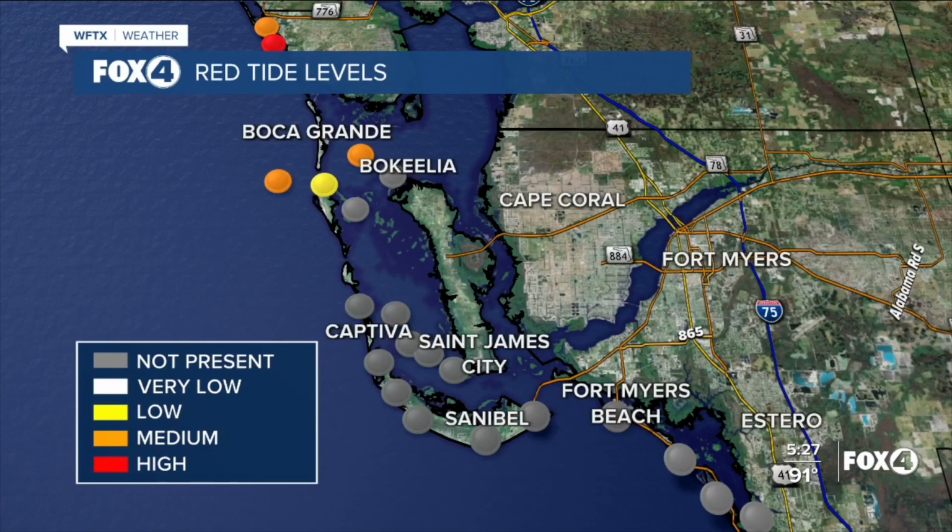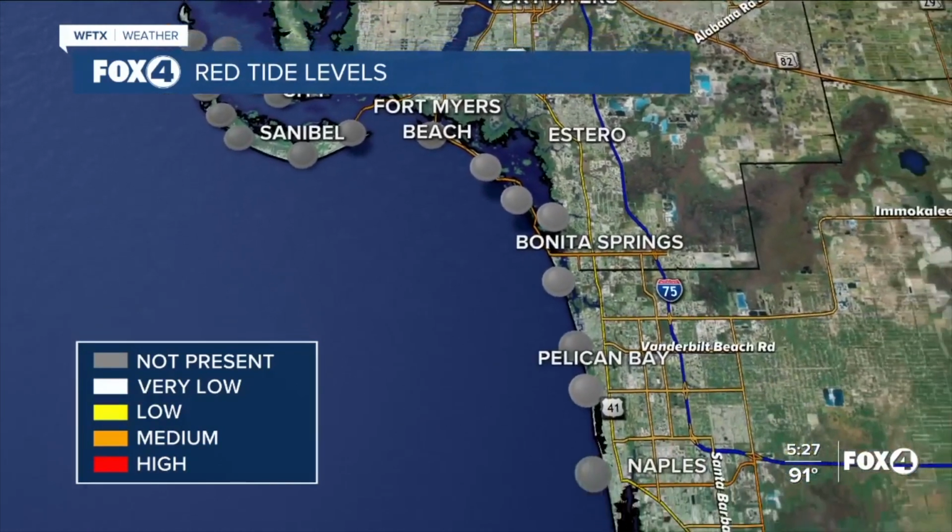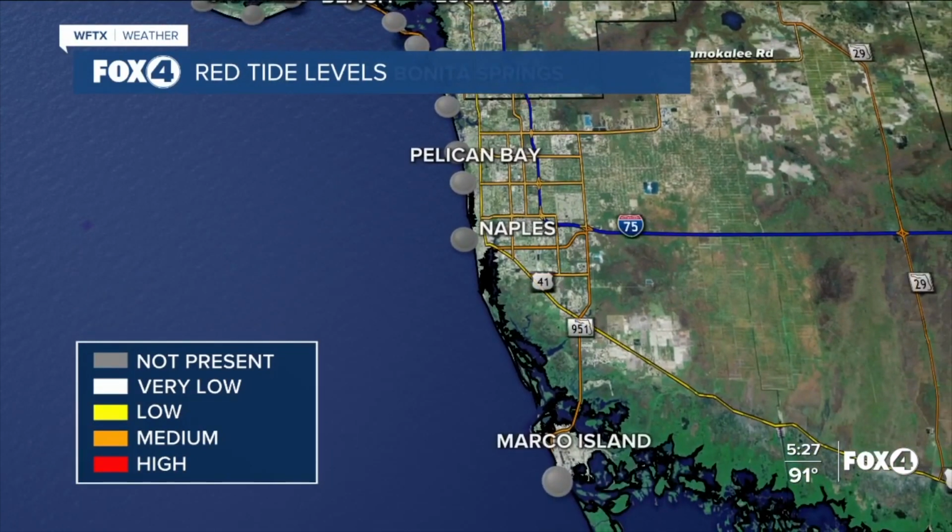Well, currently just low to medium levels are showing up in the Boca Grande Pass area. North of that, you go north to Sarasota, and levels are a little bit higher, but right around here, Matlacha, Pine Island, all the way down the coast, Fort Myers Beach, down to Naples, everything is looking very good. There are no levels being reported. But who can tell us exactly what's going on is Captain Jack.